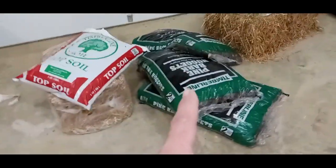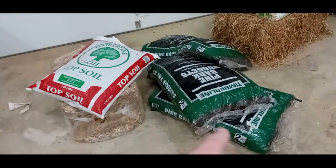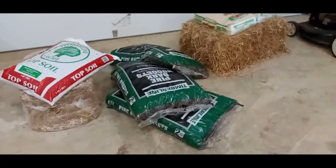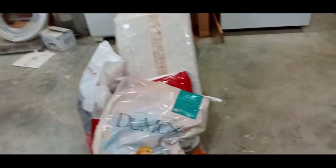So the bark I'm going to put in front of the Chicksville shed and see if I've got some wood or something that can maybe, if it rains, keep it from flowing out. So that's what I'm intending to do. So for right now, I can get the dog food in there. I'll leave the chick food out here till I can get it in the house.